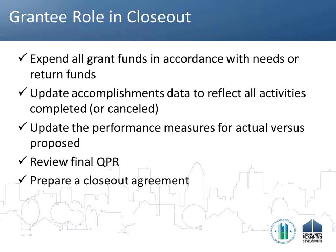I was under the false impression that when you enter your information into DRGR, you had your proposed and then your actual for the accomplishments and the performance, and that if you actually did more than you proposed you were going to do, that would show up in DRGR, and you would look really good. But I found out from Mary Liz Mann that that was not the case.